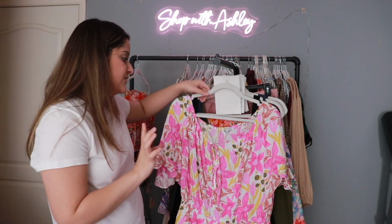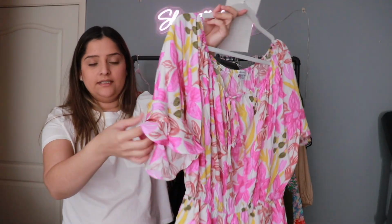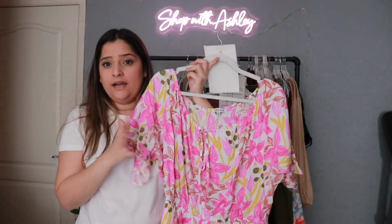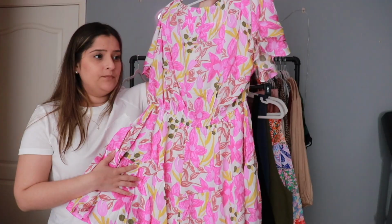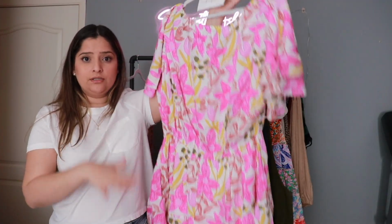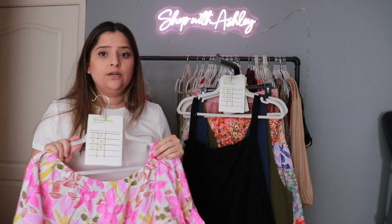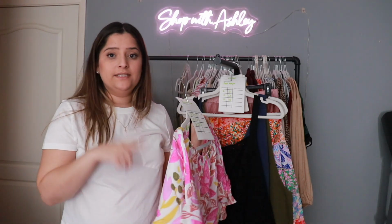Sorry, my SD card is full. Story of my life. Anyways, yeah, so I'm predicting that I'm only gonna sell 2 of these, and the reason is because of the color. I feel like the color is a little bit too loud. My customers are more towards their quiet colors, so your blues, your grays, your black, olive. So that's what I'm predicting for this one. I feel like this one I'm only going to sell 2.